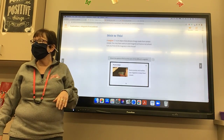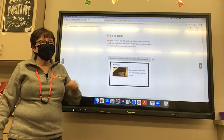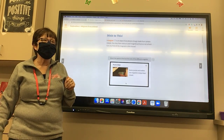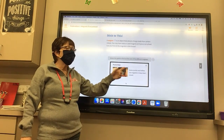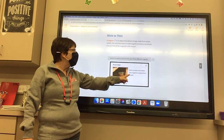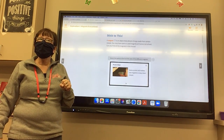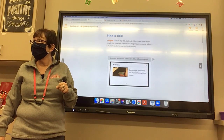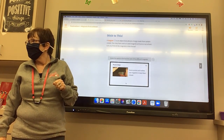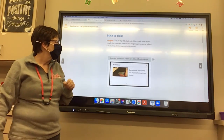A purse clasp. So if you have a purse, probably this refers more to the girls in the classroom or your mom, or a wallet as well. Some purses and wallets use magnets to keep them closed. So who has ever seen that where you have a magnet to help keep it closed? Yes. Sometimes you need kind of a strong one to keep it closed. Okay.